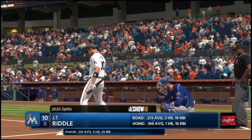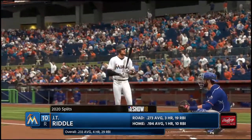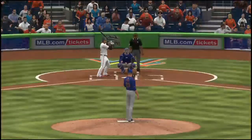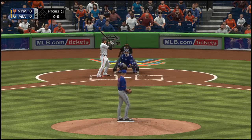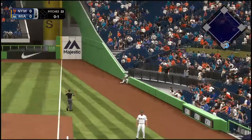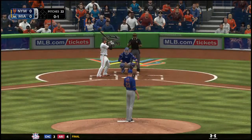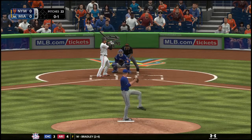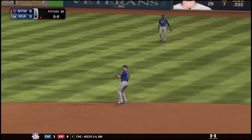And next to the plate will be J.T. Riddle. And you can see his home road splits there. He has not fared very well in front of the home crowd, oddly enough. First offering on its way. Swinging, a ball line softly down the line in right. Foul. This is flared out towards second, and this will be put away easily for the out.